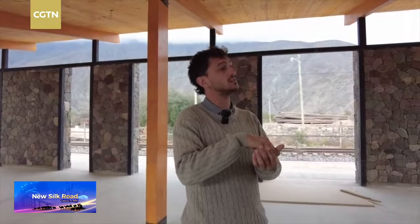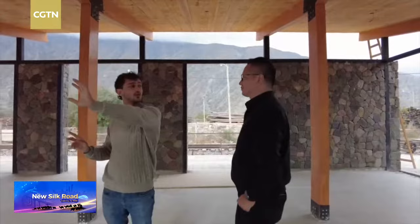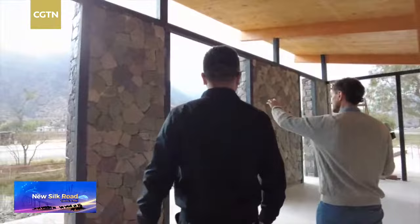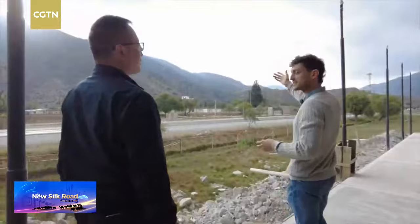It's a logistical node. If you go this way, as I told you, you go to Bolivia, but on the left side we have Chile, just 250 kilometers away. Can you show us? Yeah, of course. So behind these mountains you have the Andes. The Andes. And next to the Andes on the other side is Chile. So from that side is Chile, and from the back there is Bolivia.